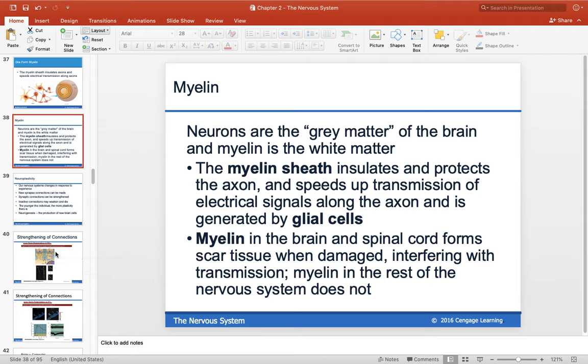Now, the neurons, if we look at them, if you took a slice of someone's brain, the neurons themselves are like gray matter. They're a dark, kind of brownish gray, not real pretty. But the myelin, because it's made of fat, is a lighter color. So it's called white matter. It's not pure white. It's a lighter gray color. And that's because it's this light fat that you see on the slides.